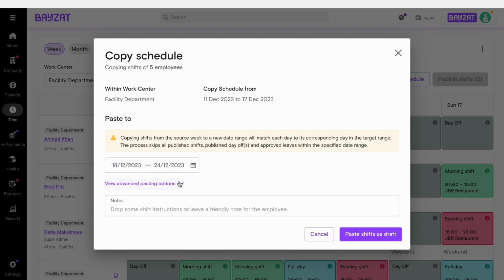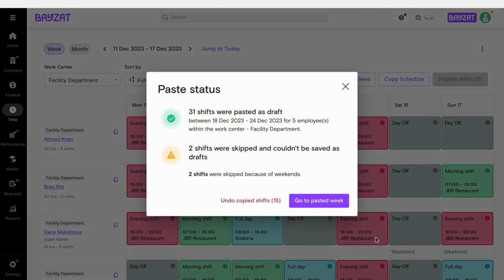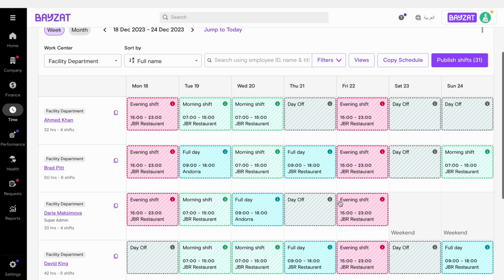Apply the advanced pasting options if required. Add notes. And finally, paste the shifts as drafts. Please note that when you copy and paste shifts, they will always be added as drafts, so you need to publish them.